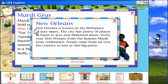New Orleans. New Orleans is known as the birthplace of jazz music. The city has plenty of places to listen to jazz and Dixieland music. Every year, New Orleans hosts the famous Mardi Gras celebration. People come from all over the country to join in this big party.